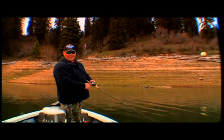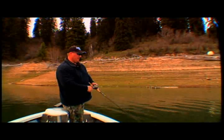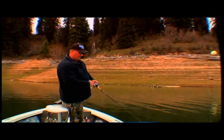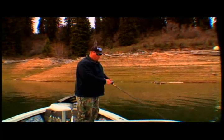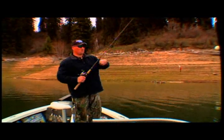Tell you what, if I'd have been out here by myself and caught those two big fish, it wouldn't have been the same. It's always good to have somebody to share it with. That's why I encourage you folks at home, always try to take somebody out fishing with you, whether it be the neighbor kid, a good friend from work. Just get out and enjoy the outdoors with somebody you know. It'll make it that much more enjoyable.